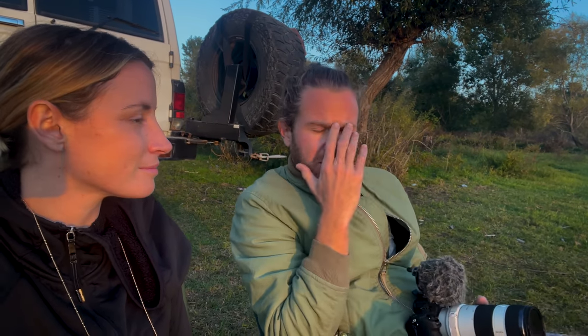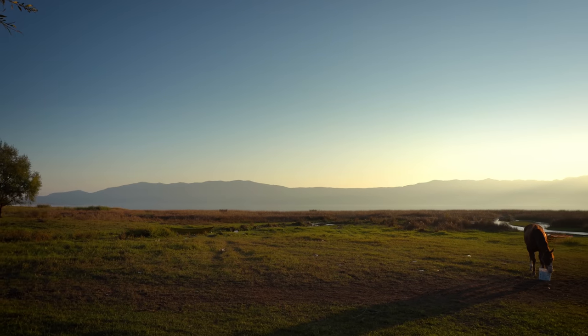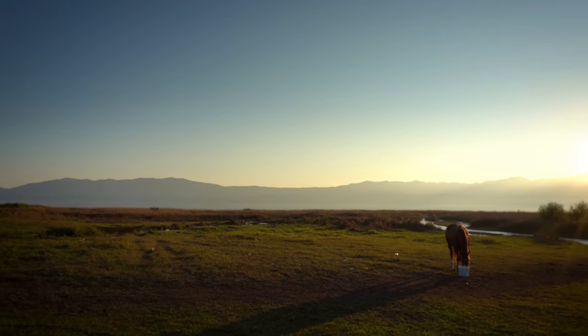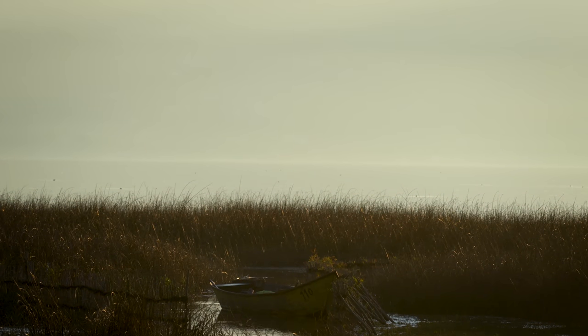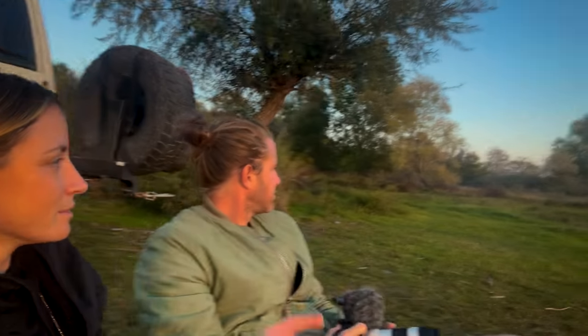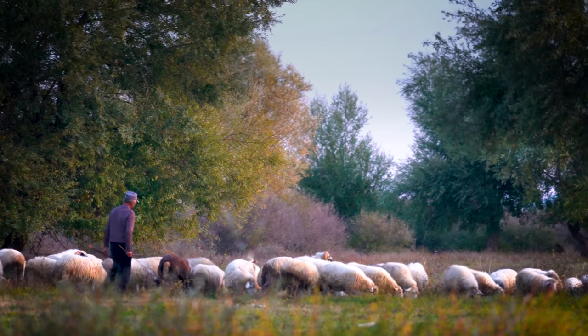Yeah, they're really pretty. I had to look on Google when that's how we found this spot, and it looks like this comes up in the melt or something, where this area in front of us is all underwater. There's all the fishing boats here as well, so I'm guessing they use them to go out through this weed here when there's more water. There's actually another shepherd just over here. He's got a herd of sheep. On the other side of this lake, it's actually Montenegro. So there you go.